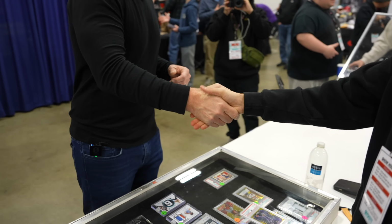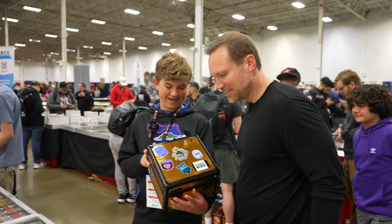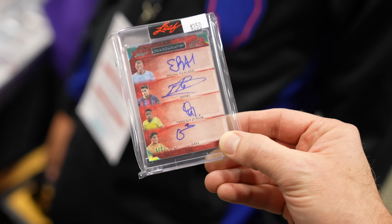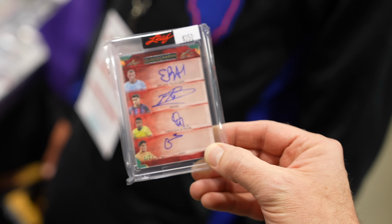Awesome. Yes, sir. I bought a card that Harrison's going to love. You got something for Harrison? He's going to be so excited. What did you get? Oh, what is this? Oh my gosh. Gregory Vinicius Gabby. You got this for Harrison? Yeah. Wow, that's really nice. Holy cow. Oh, and it's numbered to 2.